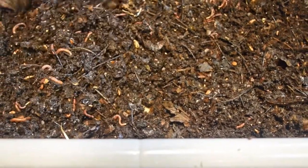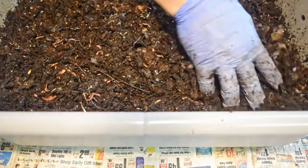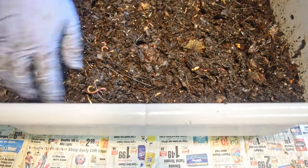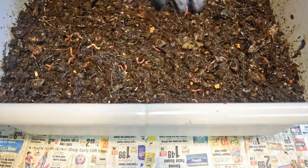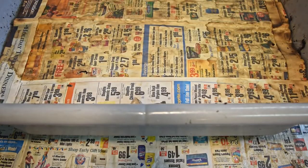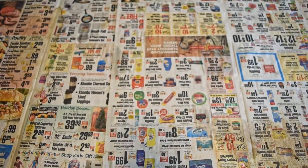Nice consistency for the worms, I think. It's kind of wet and damp, full of all kinds of leafy and cardboardy stuff. And I just have to wash my hands and the gloves, but for now I think that's it. I guess it did eventually turn into a feeding, but not much of a feeding.